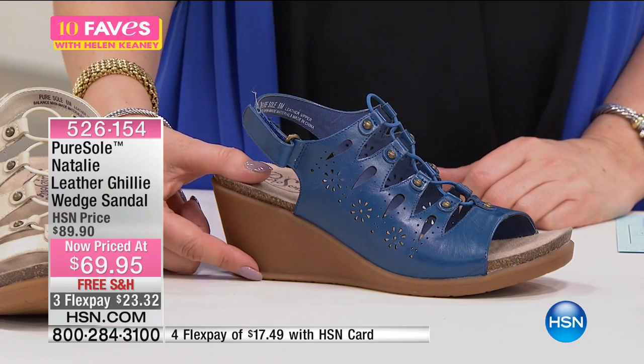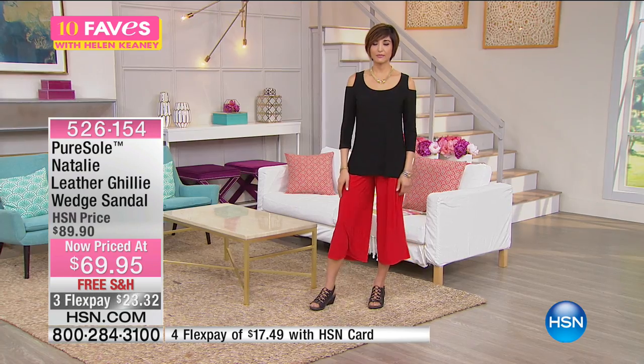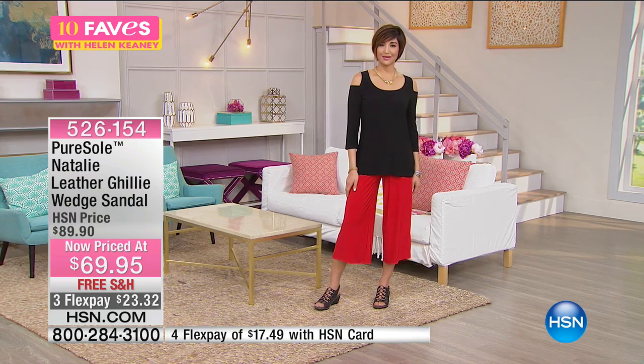The height on these is 2 3/4, but there's a 3/4 inch platform, so you're only getting a 2 inch pitch.